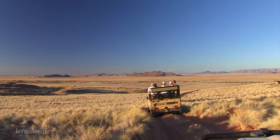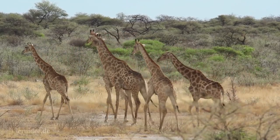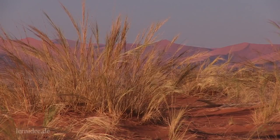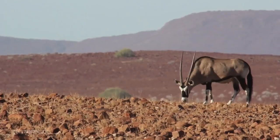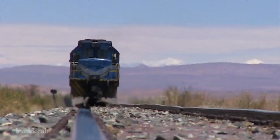Namibia, a country that inspires yearning. Spectacular landscapes and a variety of wildlife that takes your breath away. And all of it can be explored in a very special manner.